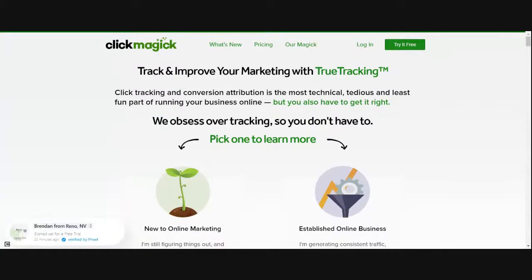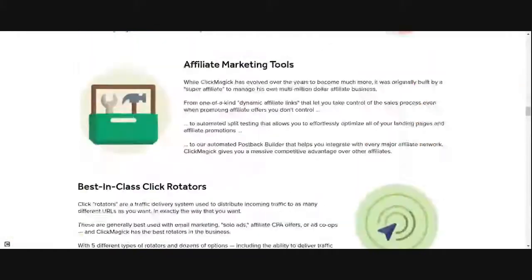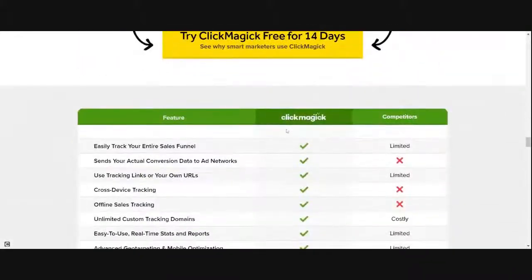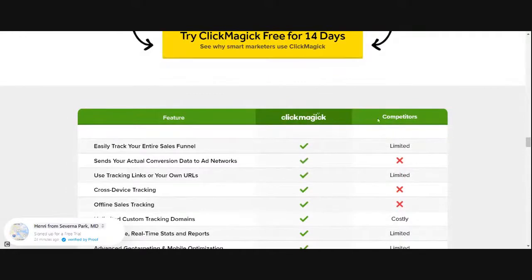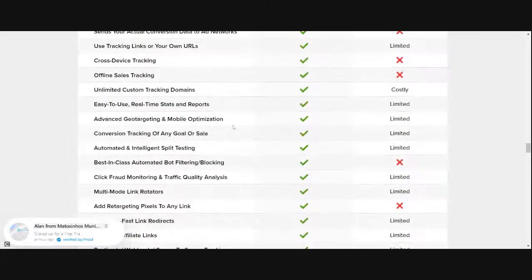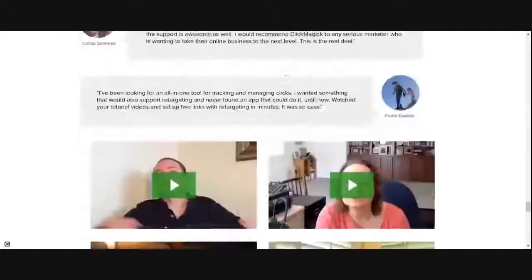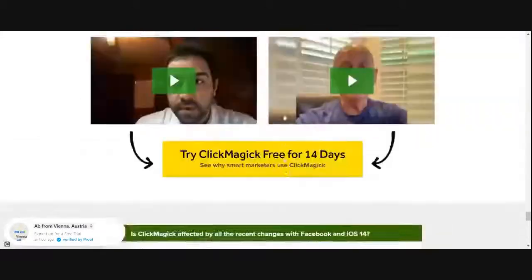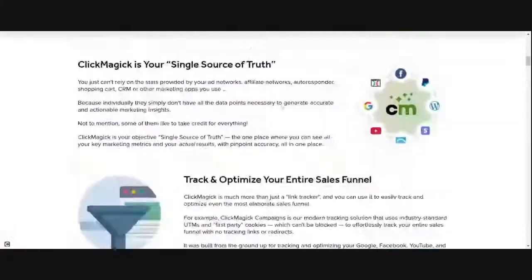Okay, so we're on Click Magic. Now they give you this. This is what I used. I used this for quite some time, and then I finally got off of it because I just felt like they're okay. They compare competitors, but they never met a competitor like Tier 5. They're talking about cross tracking, offline sales tracking, unlimited custom sales, multi mode link rotators and all this other nice stuff. And then you get to try it for 14 days, right? Got the little reviews, which you've seen off of Link Wizard.